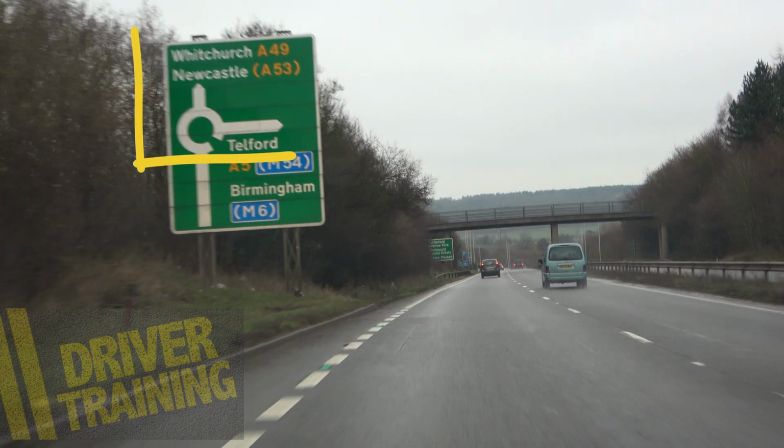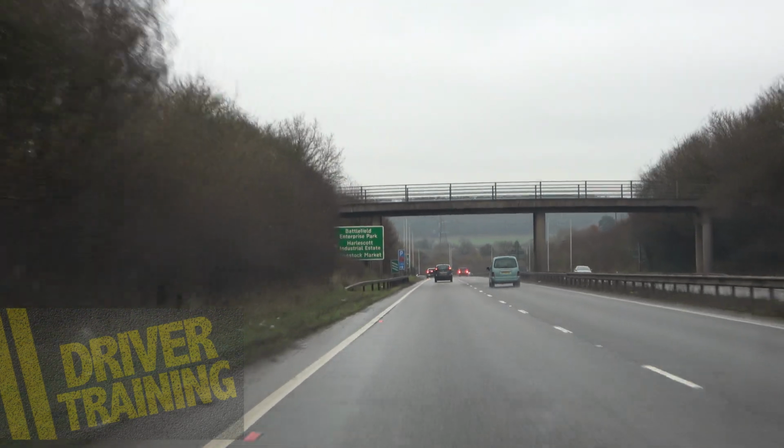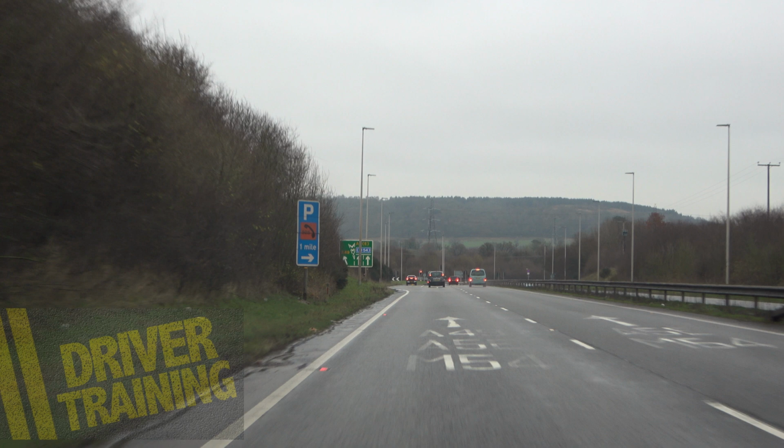If we look at it, we can see it clearly says Whitchurch A49 is straight ahead, first exit. And as we travel down the road, we can have a look at our road marking and it tells us we're in the lane for straight ahead. So if we're not paying attention, this is where we can come unstuck.